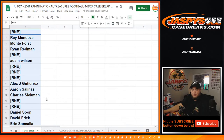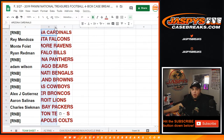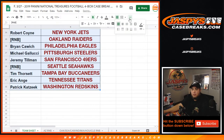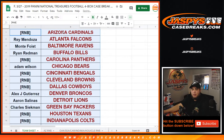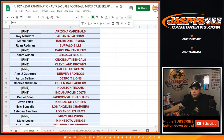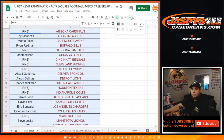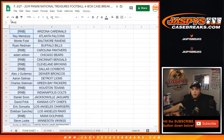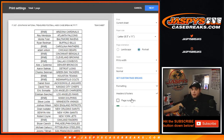And here are the teams. Boom. There we go. So, if you bought in Pikachu number two, you should be on here. There we go. Let's print this out now.